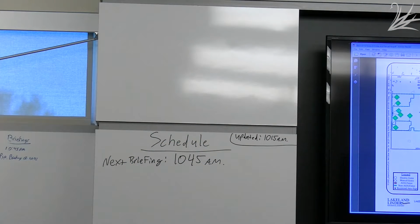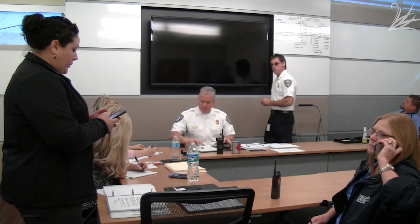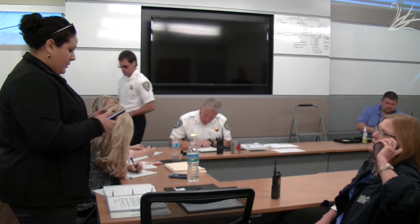When we set up that unified command, we will always have a PIO, Public Information Officer, in the command post. That will be our one and only main point of contact for information release. And we will have regular briefings in the unified command post where we gather our data, we confirm the data, and we all agree on what information we're giving out to our one PIO contact, who will then release accurate, consistent, and timely information to the Joint Information Center, so all the PIOs are getting the same information at the same time.